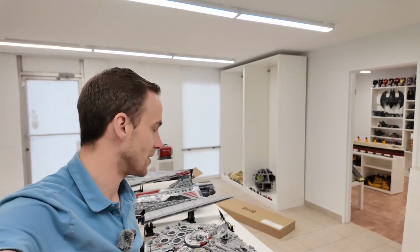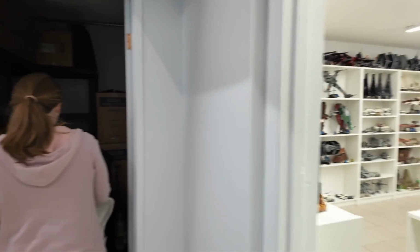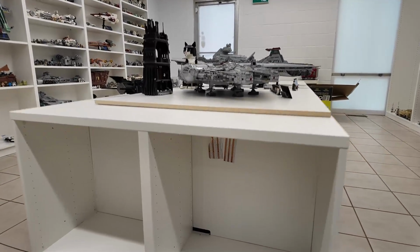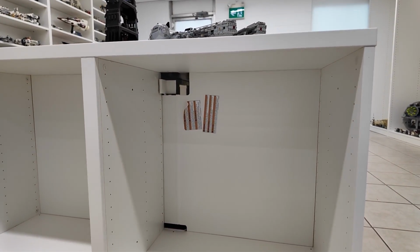First thing I've got to do is assemble this Besta unit. Here goes Mrs. Bricksie. Thanks for the help. She built the cabinet, not me. Look, she even put the back on backwards, so the sticker's there. No, I'm just kidding. That was me. I'll take the credit for that.